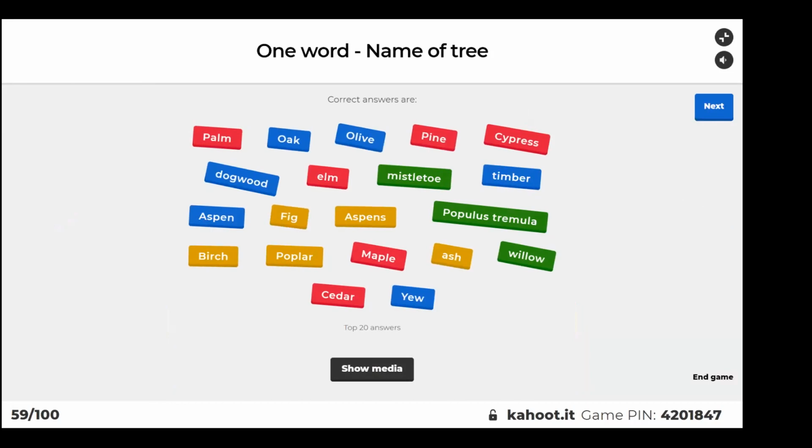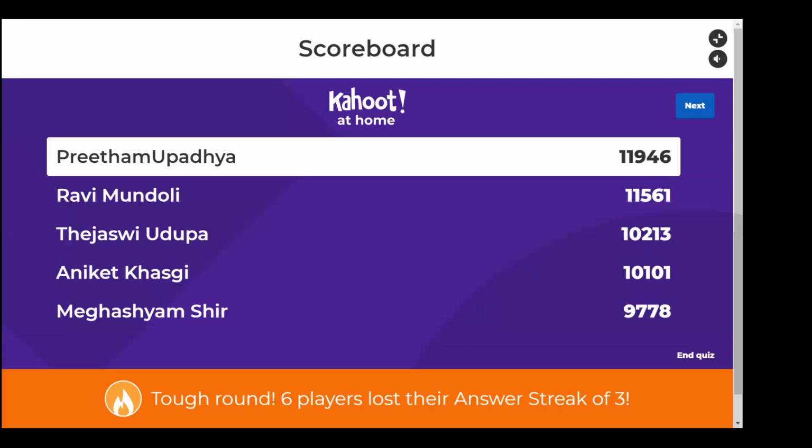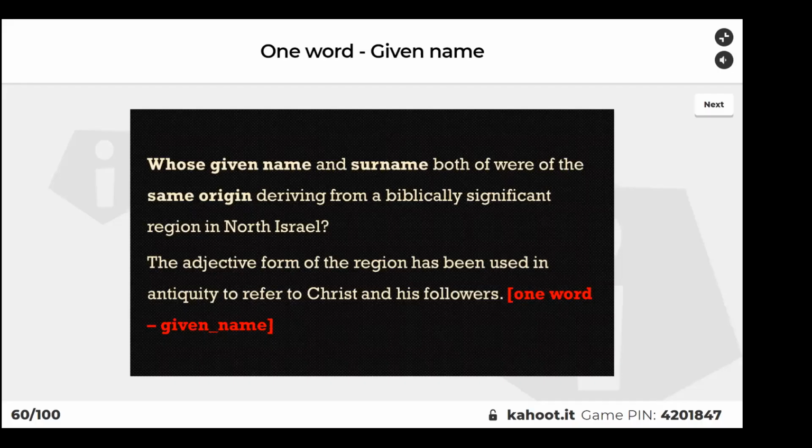Pine and dogwood and palm, these are not the right answer. The right answer is aspen, only 10 right answers. Good job. Next one. You just need to give me one word answer, the given name of the person.